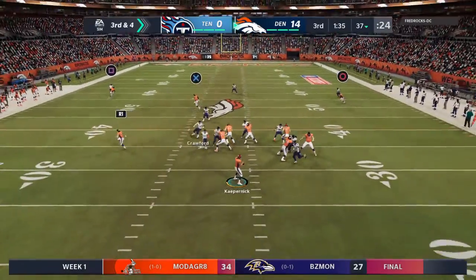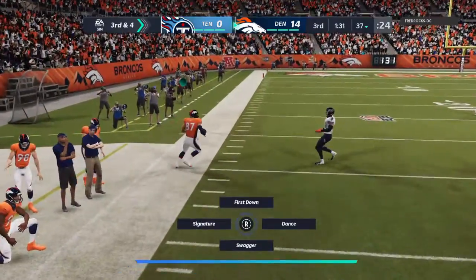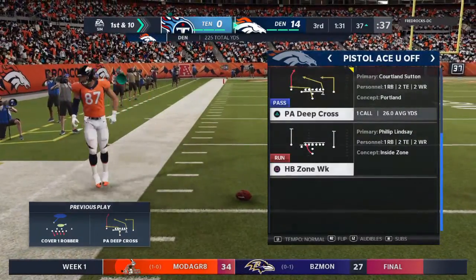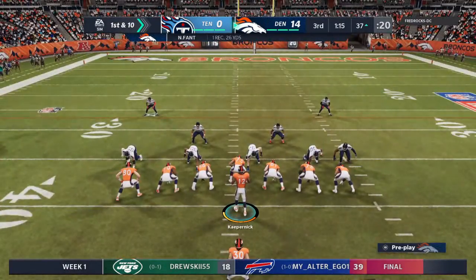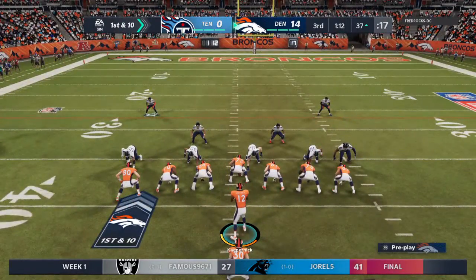Play action. Now Kaepernick. He's got his tight end open. And he's going to be out of bounds, but not before he takes it inside the 40. Well, that's one way to convert on 3rd down, picking up 26 yards. 1st and 10 at the 37-yard line. Line of scrimmage moves from one 37-yard line to the other as they come up 1st and 10.